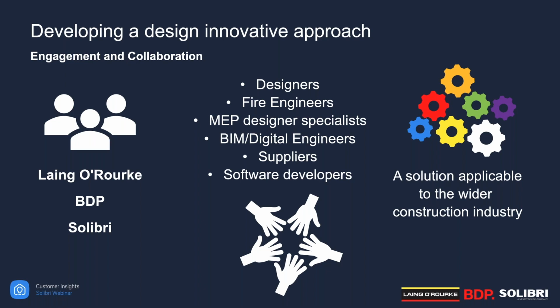As well, we hope that this innovative solution will bring sophisticated simplicity by facilitating design validation through engagement, collaboration, and early design decisions, to improve fire safety and increase design compliance.